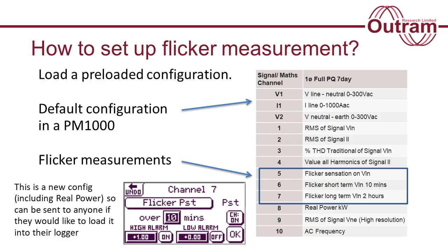So how do you set up flicker measurement? Well, with a PM1000, this is the preloaded configuration in all new units, where, as you can see, flicker measurement is already set up and good to go. If you have a different configuration already set up, you can always add flicker to the measurement list, assuming you have available channels. If not, you can swap out something else to make room.